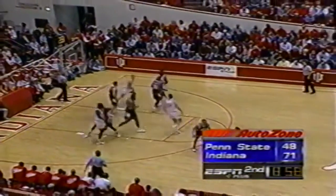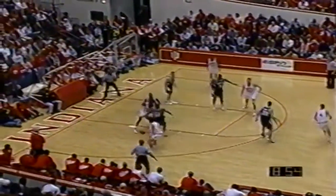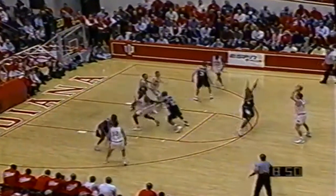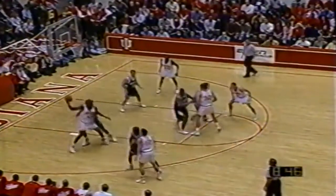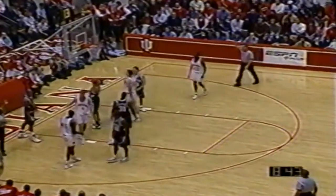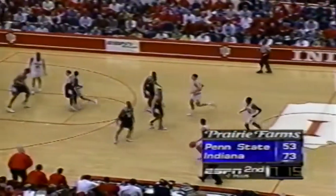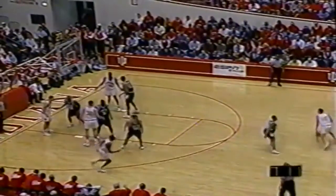9 minutes left. Indiana by 23. So a slow second half start by the Hoosiers. The lead got down to 6, and now Indiana's moved it way back up. Here's Patterson. He draws the foul on Stevens. 12 points now for Stevens.